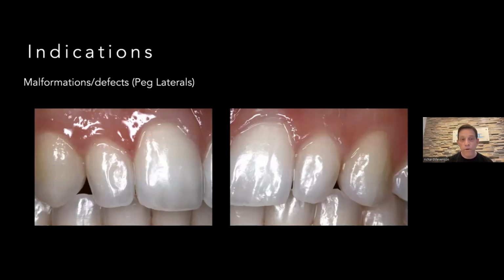And then other indications will be peg laterals like these. Although in my practice today, I don't think I would do a veneer on these examples right here. This is probably a really good case for a bonding procedure, particularly if the patient was young. But some people will come to you and say, no, I've already had bonding. I didn't like it. It broke, it stained, it didn't look good.